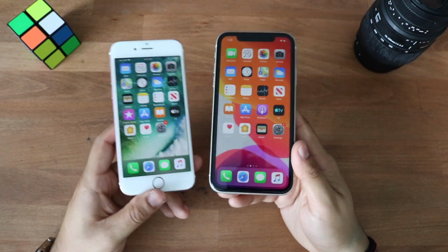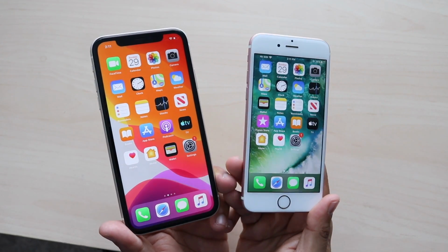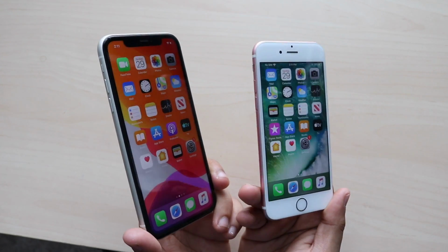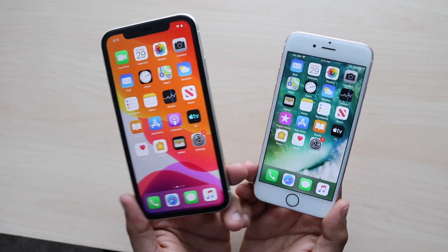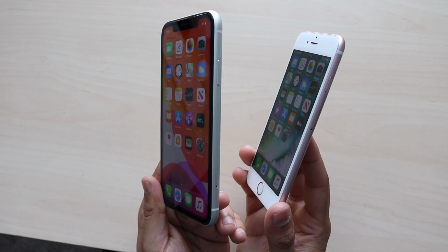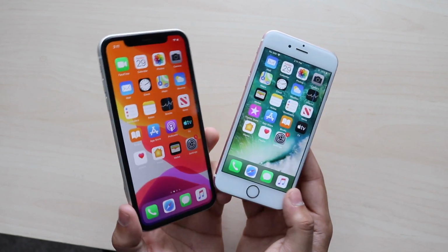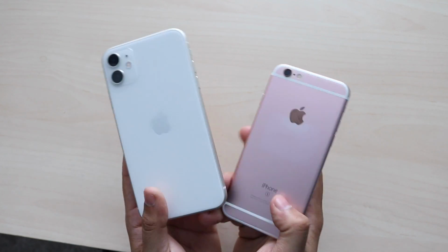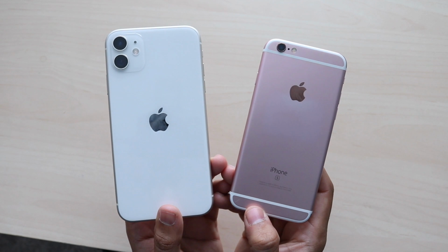Now hitting on the software, this is where another huge thing for the 6s, where the iPhone 11 beats it. So the 6s was released many years ago in 2015. It started off with iOS 9. Right now it's going to be getting all of iOS 13, so it's still good for up until June 2020. But I don't know how much further it's going to go, to be honest. It could end at iOS 13. It could potentially get iOS 14, but I have no idea.